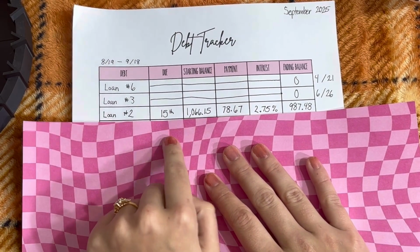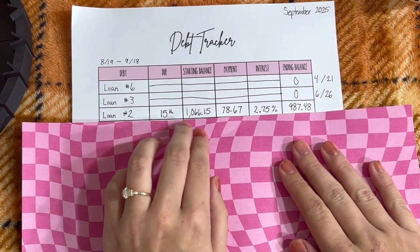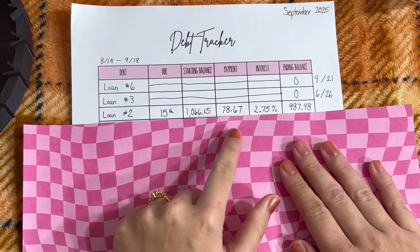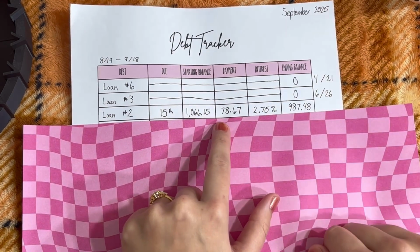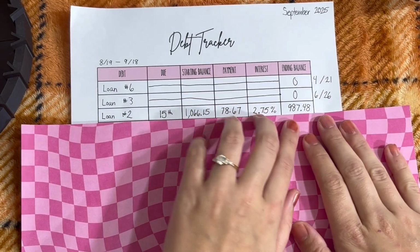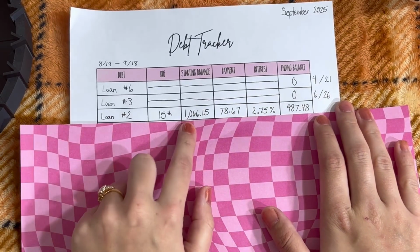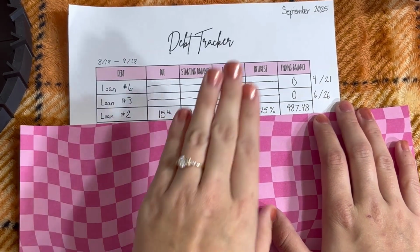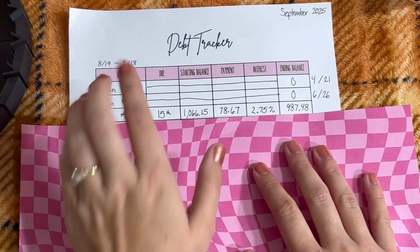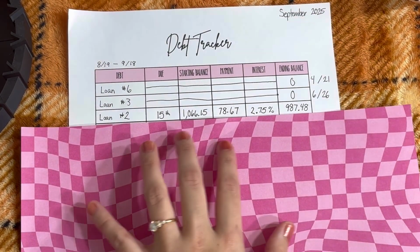So loan number 2, again, always due on the 15th. The starting balance for September was $1,066.15. So my goal was for September to get that down below $1,000. And so we did make a total payment towards the principal of $78.67. This does have a 2.75% interest rate, so not too terrible. So the ending balance for the month of September was $987.48. So super happy to see that finally below $1,000. And again, not the most accurate numbers, but whatever. We'll make it work because it was actually below that. But that's fine. Okay.